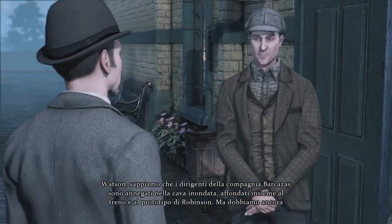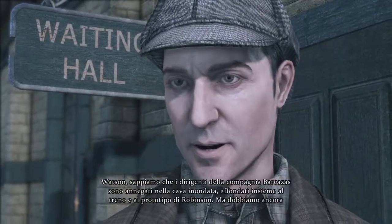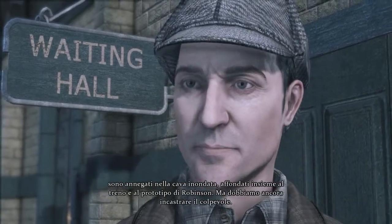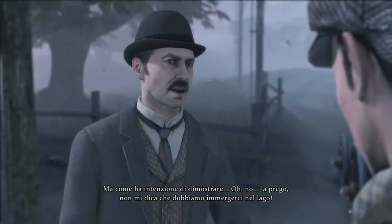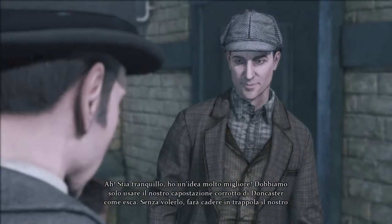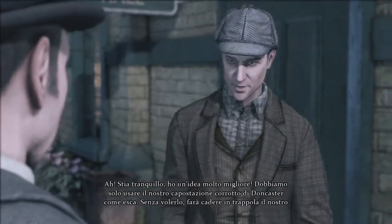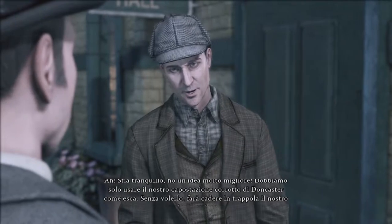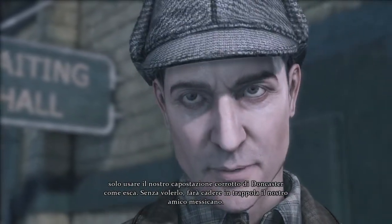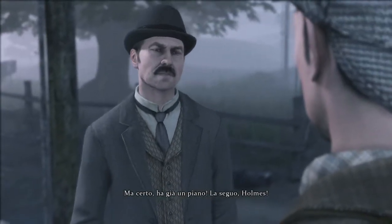Watson, we know that the Barkazas Company directors were drowned in the flooded quarry, along with the train and Robinson's prototype. But we still need to corner the guilty party. But how do you intend to prove it? Oh no. Please don't tell me we have to dive into the lake. You may rest assured that I have a far better idea. We have only to use our corrupt Doncaster station master as bait. He will unwittingly trap our Mexican friend. Of course, you already had a plan. I shall follow you, Holmes.